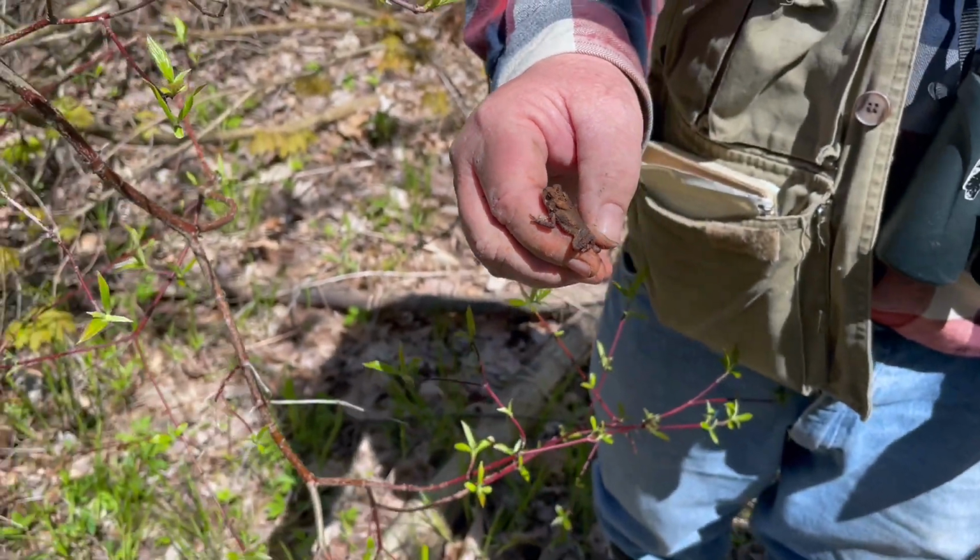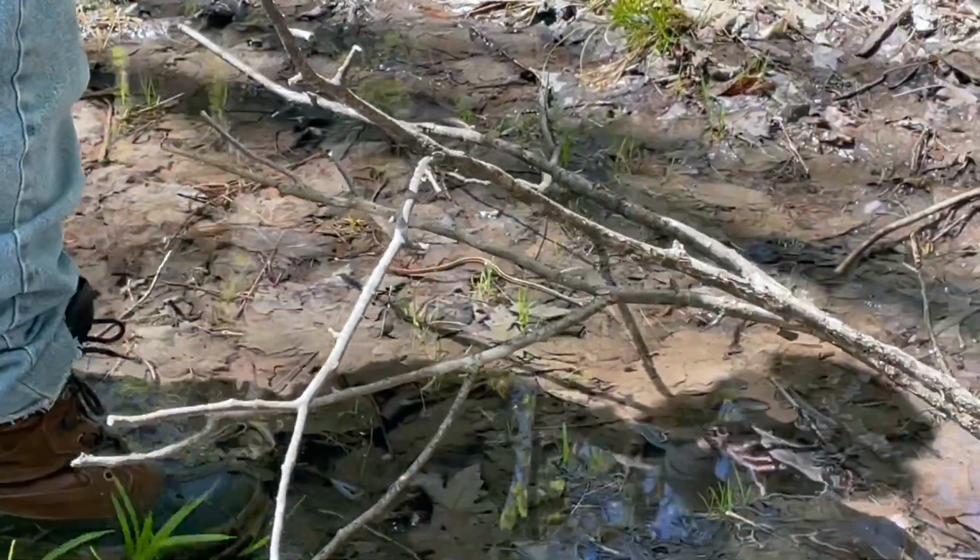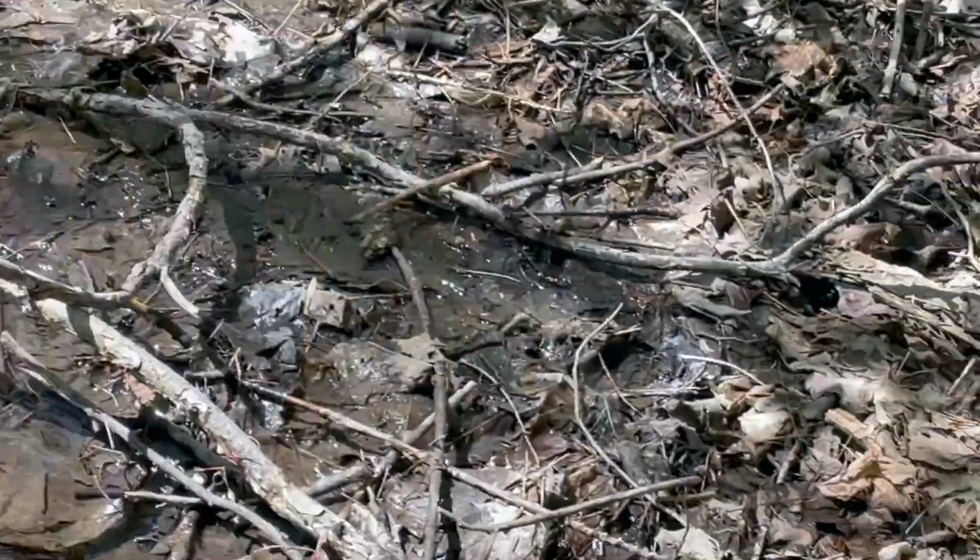It's a very young American toad. Just a baby. Yeah, just a baby. It's in the water. It must be a moccasin. Yeah, exactly.